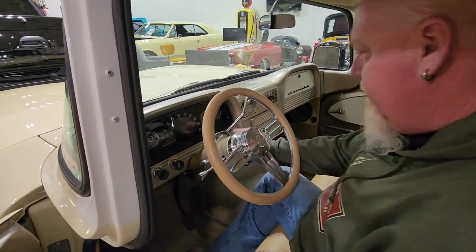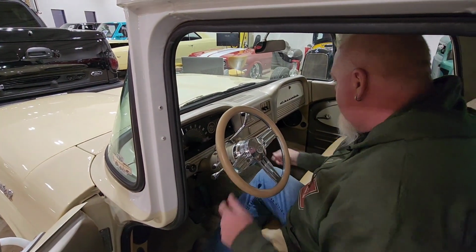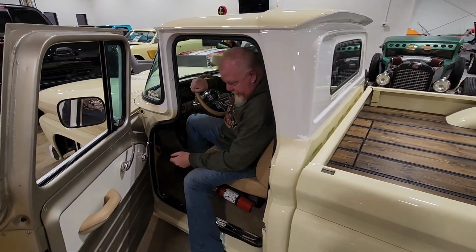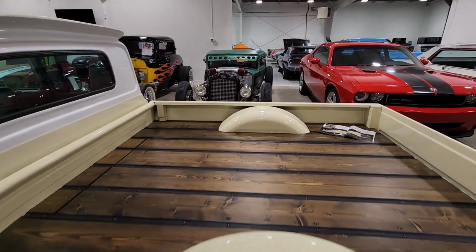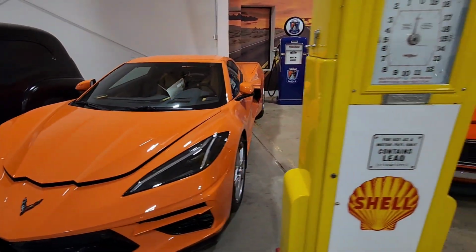The gauges are, oh, where's the keys? Oh no. Oh well, I don't have the keys. Anyway, if you can imagine this motorized, the bed. Or should I go find the keys? Sure, I'll have a little look around while you find the keys. Okay. We'll give you a little tour of what's in here right now.